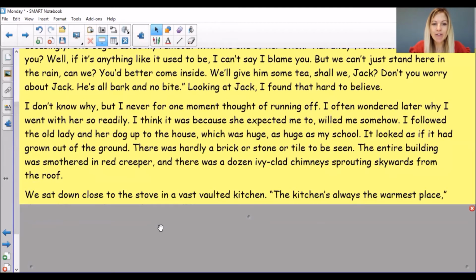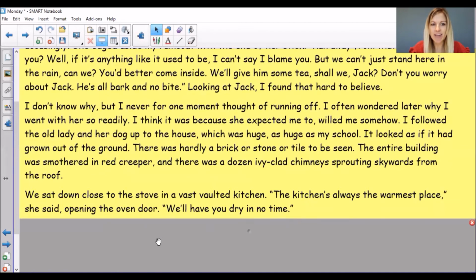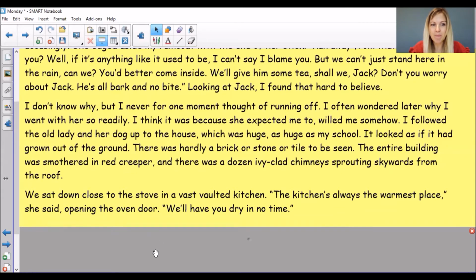We sat down close to the stove in a vast vaulted kitchen. The kitchen's always the warmest place, she said, opening the oven door. We'll have you dry in no time.